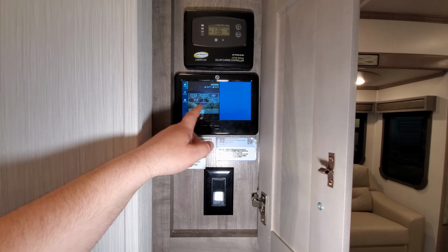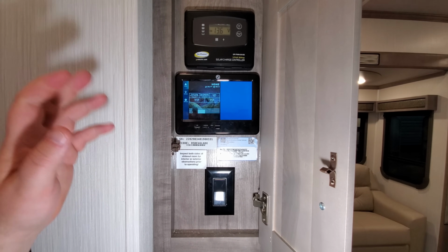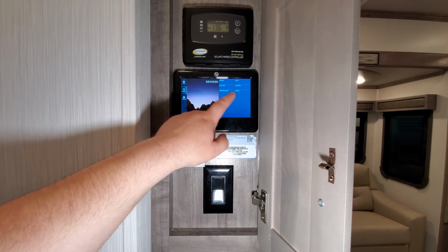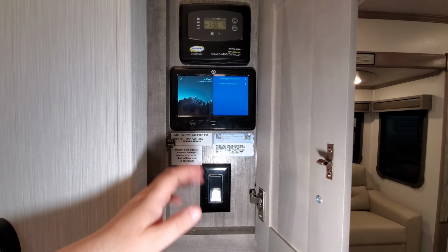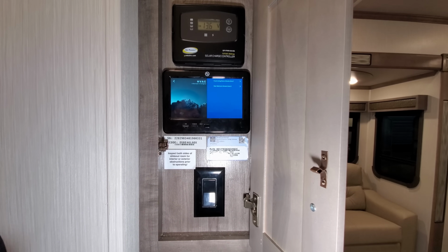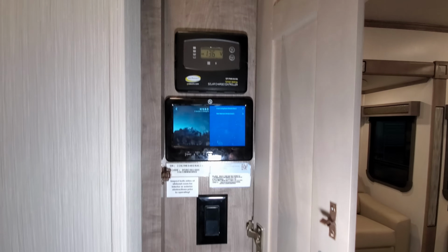But you can actually control your lights, your air conditioning, your furnace, slide outs, all that type of stuff is done right through this electronic system. So you can kind of even do your monitor panel, everything right here. But it's a pretty cool little setup here to do everything. This has 2 air conditioners on it. You could do a third if you wanted, but it does have little temperature controls for the different setups.